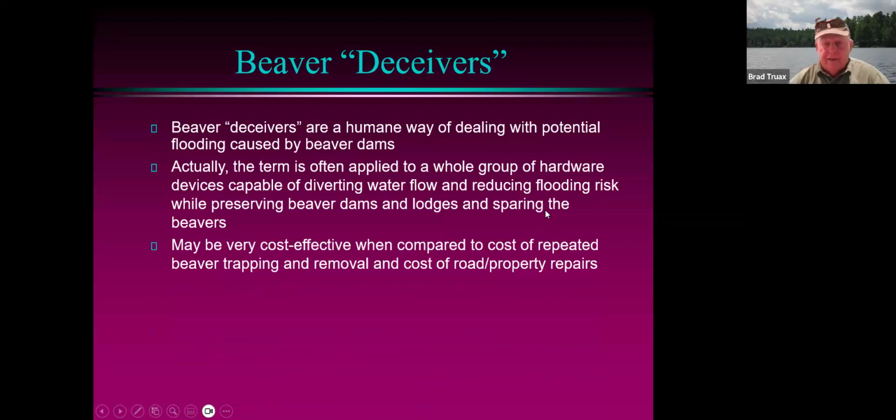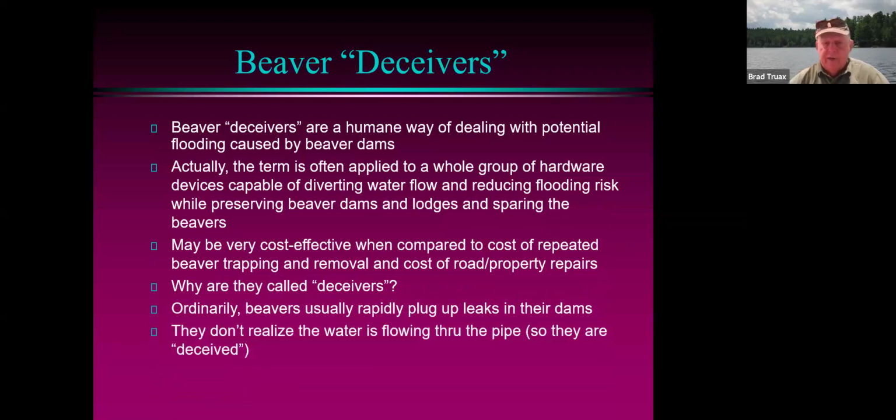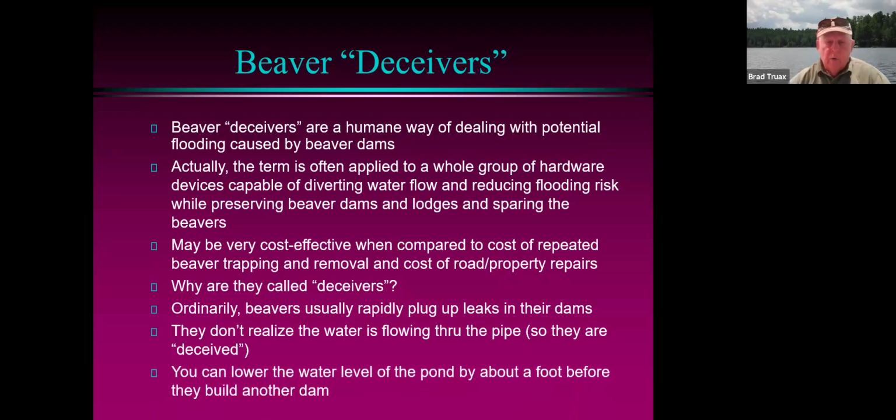It can be very cost effective compared to the costs that would require repeated beaver trapping and removal or repair of road damage that occurs. So why are they called beaver deceivers? Well, ordinarily the beavers rapidly plug up any leaks in their dams. They don't realize that water is running through a pipe, so they're deceived, and you can lower the water level of the pond by about a foot before they'll tend to build another dam.